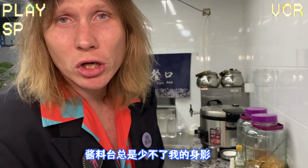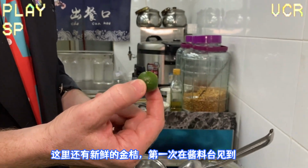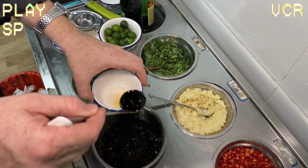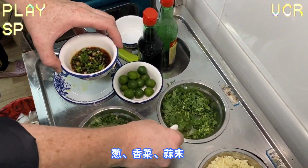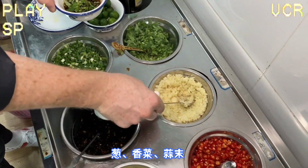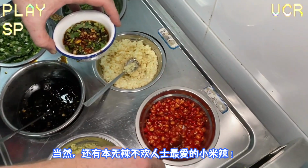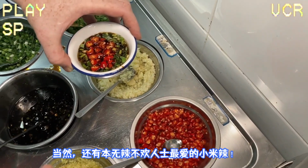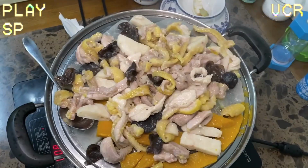You can always find me at the sauce bar, guys. You know that. Look, they got here some little limes to squeeze in your sauce bowl. Never seen that one before. A little bit of lime juice there. Chives. Coriander. A little freshly chopped garlic. And of course, I gotta make it spicy as heck. There we go. This is for dipping in your sauna chicken.